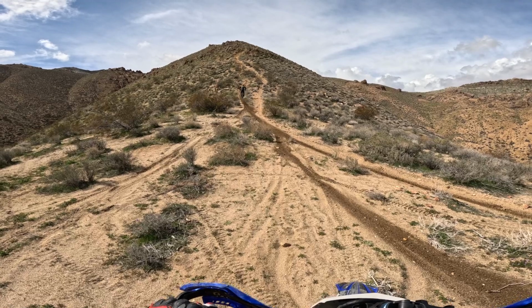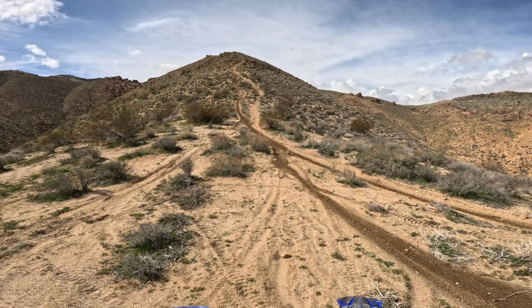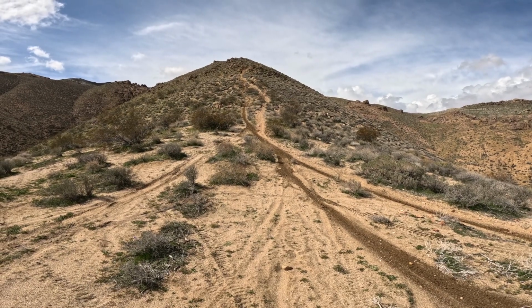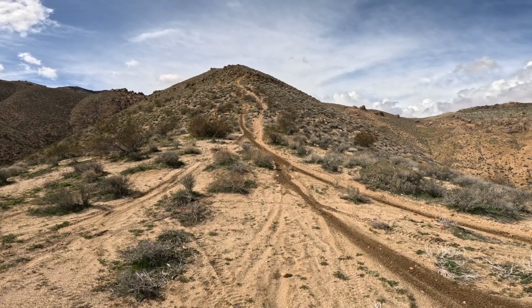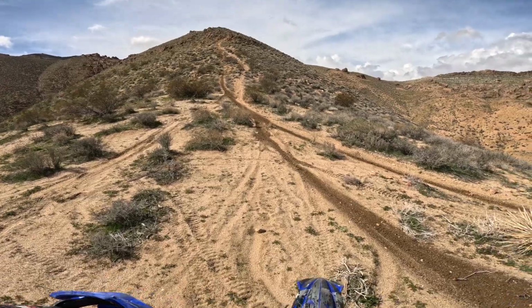So here we go. There goes Kyle. I haven't done this trail before, so I don't know how difficult it's going to be. I know it's going to be hard. I'd rate it at a solid black to double black diamond most of the time. So it gets pretty nuts.